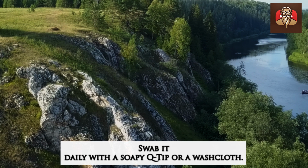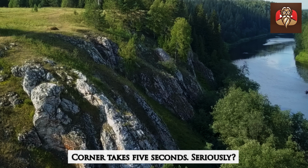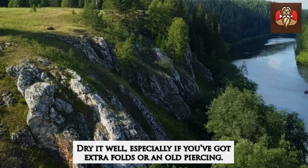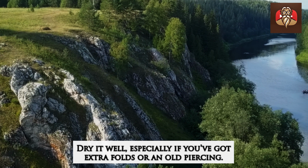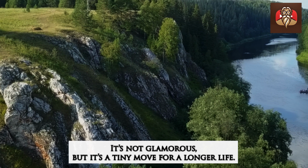Here's the deal. Swab it daily with a soapy Q-tip or a washcloth corner. Takes 5 seconds. Seriously, dry it well, especially if you've got extra folds or an old piercing. It's not glamorous, but it's a tiny move for a longer life.